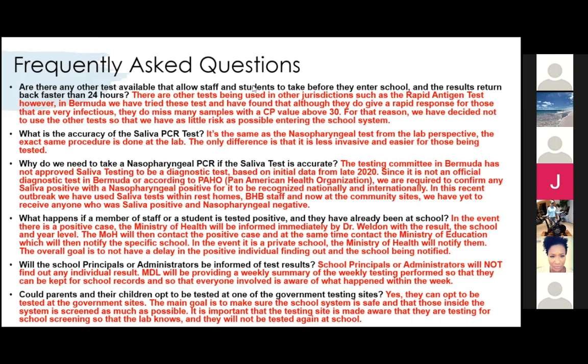How long will this testing go on for? Is it only for when there's an active outbreak? It doesn't seem to be a foreseeable end. So the goal is to continue this testing even when there isn't an active outbreak. And we find that if we screen students on a regular basis when there isn't an active outbreak, then that means we can actually isolate any cases before they spread even further.